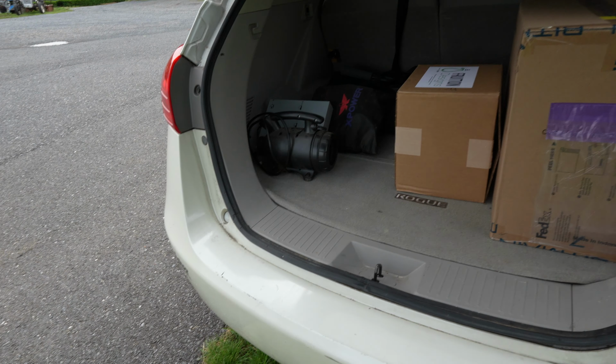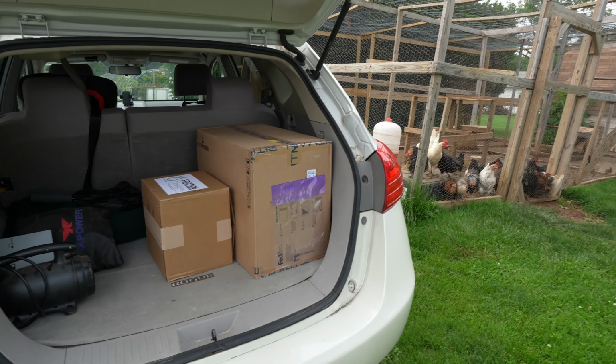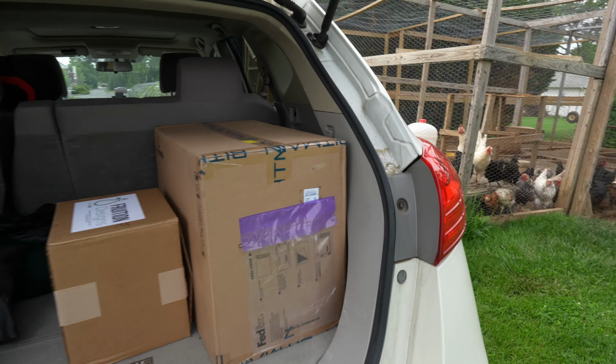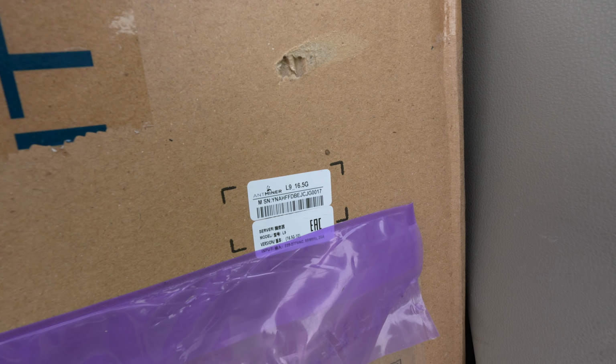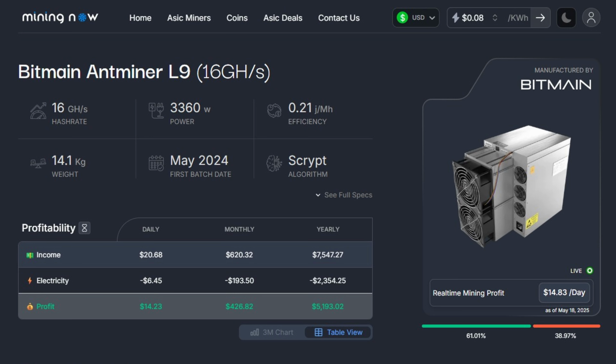Well, today is a good day because we're expanding. And finally, I've been waiting for this ASIC miner for, I feel like, 2 months. Might be a little dramatic, might be a little long, but let me show you what we got. All right, here we have it. It's a Bitmain, and just as you probably would have expected, it's an L9. Now it's the 16.5 gigahash, and there's a story behind this, and I'll tell you in just a minute.